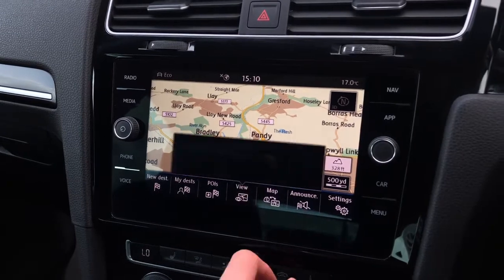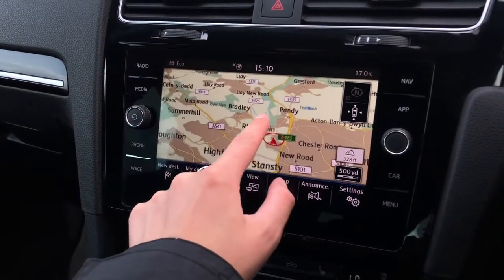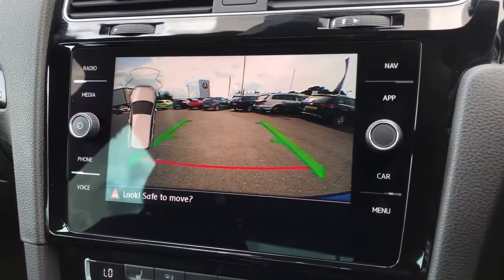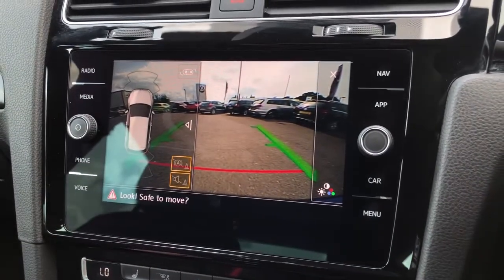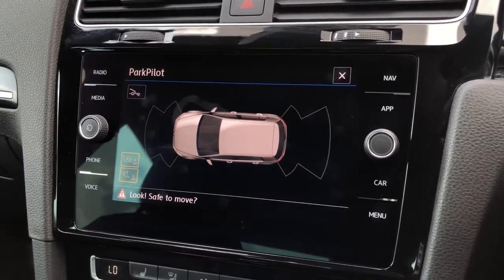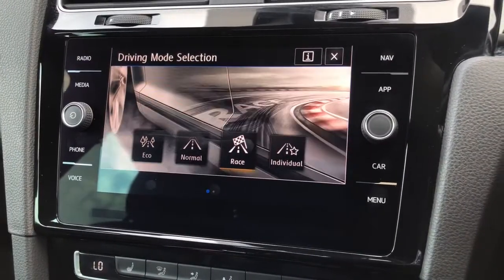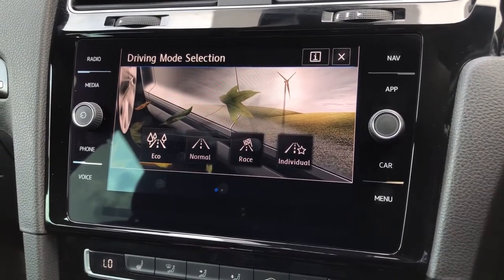We do also have your satellite navigation, so you've got a nice detailed high resolution map. This will help you plan your routes a lot easier. And then we do also have the benefit of your rear view camera and your front and rear parking sensors. So this will just give you that boost of confidence when you're manoeuvring and parking up. So this is how your parking sensors will appear on your screen. And we do also have your driving mode selections. This gives you 4 preset options on how you'd like your car to perform.